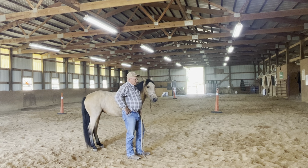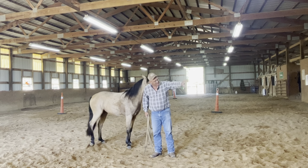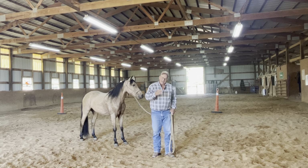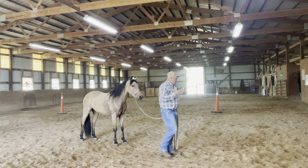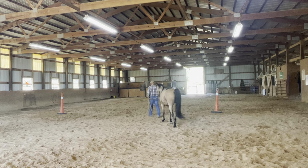Now, we're going to go over here to the wall. We're going to do the sending exercise, which is move the front end and go forward. Except we're going to do it about 5-6 foot off that wall, which puts a lot more pressure on the horse to go through those tight, narrow spots. Horses don't want to go through those tight, narrow spots because that's where a mountain lion jumps up on their back and eats them. So now we're going to go ahead and go against nature again.